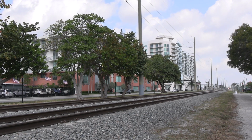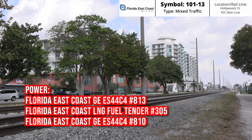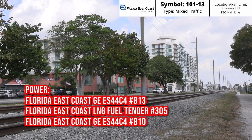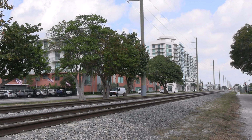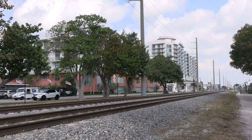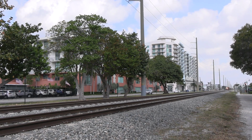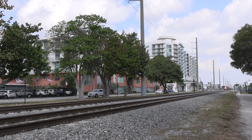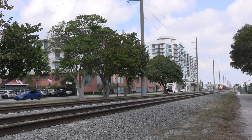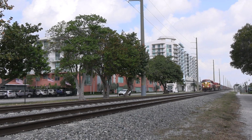With the northbound Brightline out of the way, the track is now clear for FEC train 101 to depart Fort Lauderdale and head south for Hialeah with a train of rock hoppers, mixed freight, and intermodal traffic for Miami. Leading 101 today is one of FEC's LNG-powered GEVO sets, consisting of two ES-44C4 locomotives with an LNG fuel tender in between them. All of FEC's GEVOs have been converted to run on liquefied natural gas, making this power setup quite common on the FEC mainline, even though it is something that is rarely seen throughout the rest of the country.